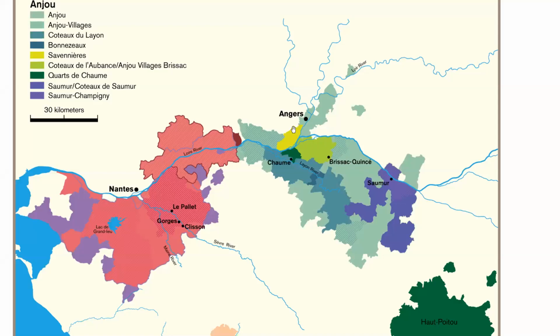We'll also get into a sub-region of Anjou that we commonly refer to as Anjou-Saumur, which is right here. And of course, Saumur all over, but then the rouge-only area, Saumur-Champigny, right here. Let's take a look.